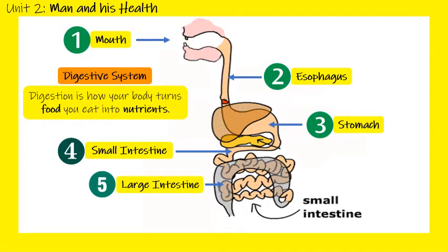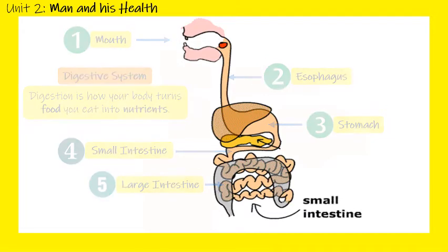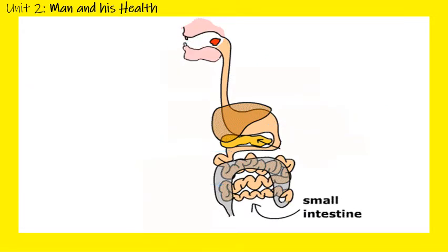Let's say them together again. Mouth, esophagus, stomach, small intestine, large intestine. One more time. Mouth, esophagus, stomach, small intestine, large intestine.